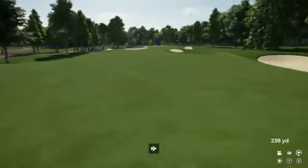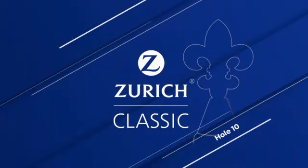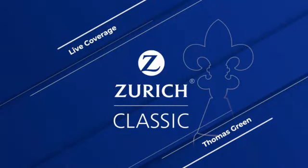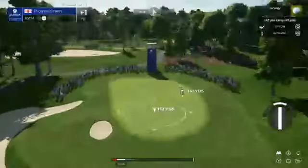Well, I like the look of the line here. This should find the fairway. And let's have a look at Tony Finau. Now, long-range putt coming up here. It'd be good to make a bomb, wouldn't it? This shot is about 140 yards out, 5 shots off the lead.